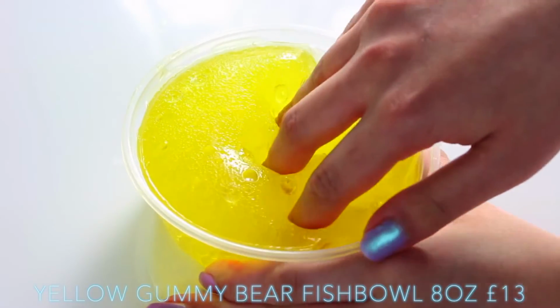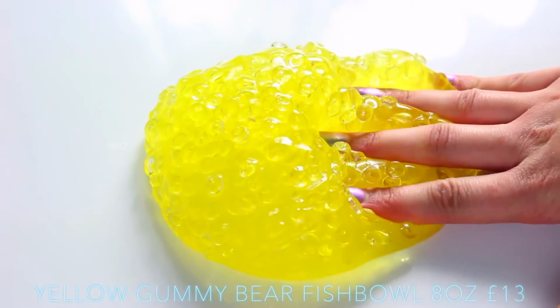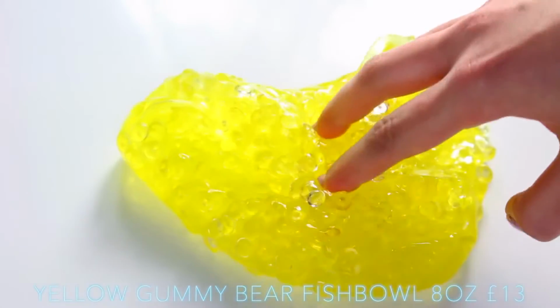Literally all of her slimes are amazing. I keep wanting to be like, this one's my favourite, but then I can't decide. I think this one is probably my favourite from her, just because the slime is so thick and it has the perfect bead to slime ratio.